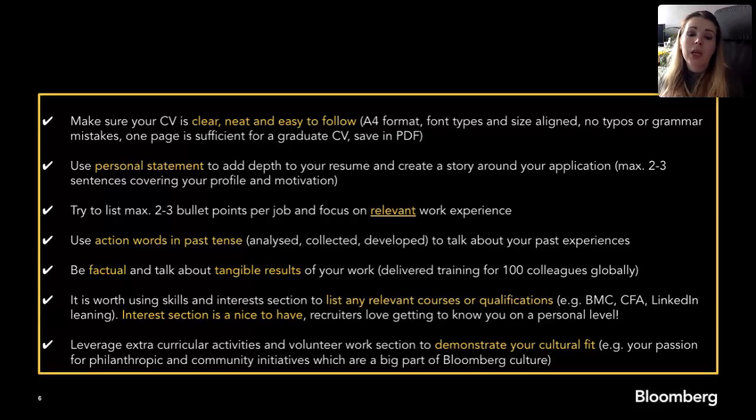Another aspect of talking about your work experience is referring to some facts and figures and some tangible results. So if there are any numbers, any brackets, any specific things that you can add to your responsibilities, again, it's going to help you add more credibility and more facts to your CV as well.